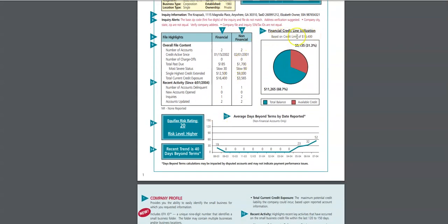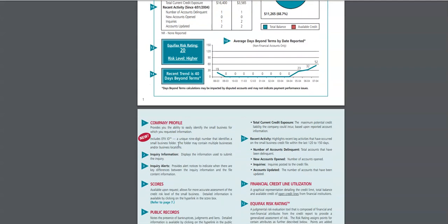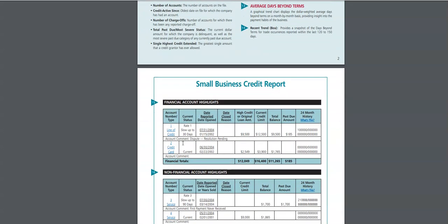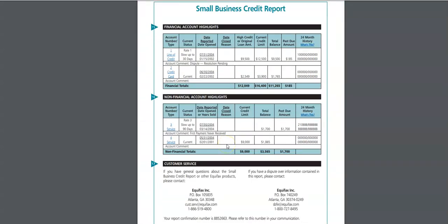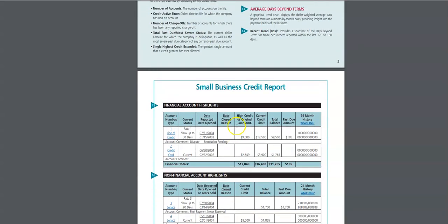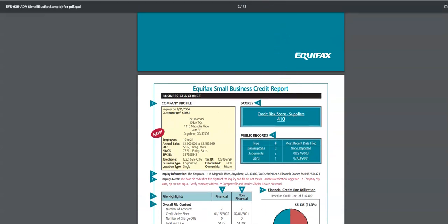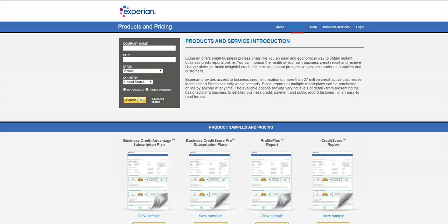Financial credit line utilization. Just like with your personal utilization, it's important to keep that number low before you represent yourself to a potential lender. Okay, so we're going over the credit profile, things of this nature. We'll kind of get the idea. They're very detailed, just like your personal credit. So all three that I'm going to be showing go hand in hand, and it's important that you have a grasp and understanding of it.